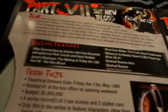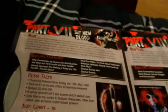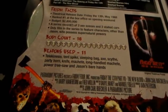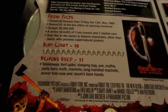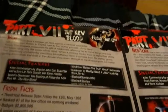Friday the 13th Part 7, A New Blood. A lot of people love this one. I don't understand what the big deal about it is. It's just the same as 6, really, except you have this psychic girl who ends up killing Jason. It's not a bad movie, it's just not that memorable for me. It's just there.